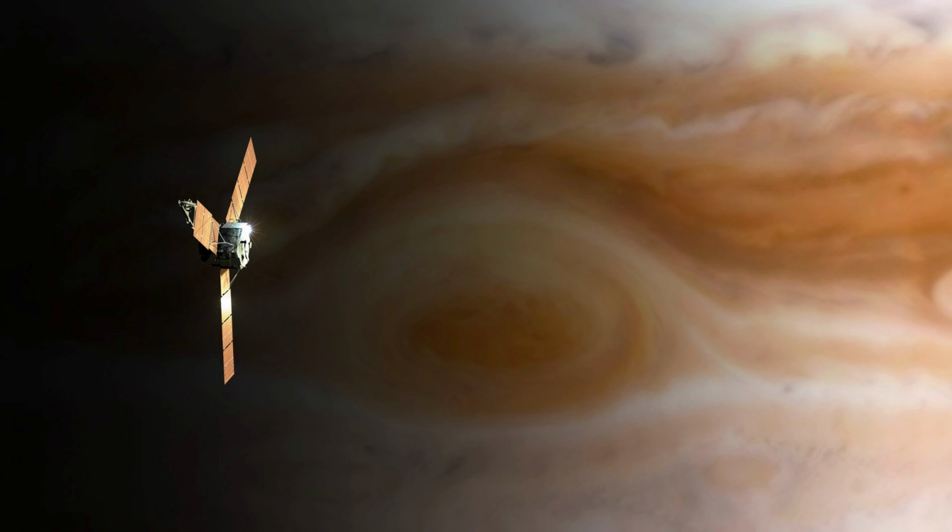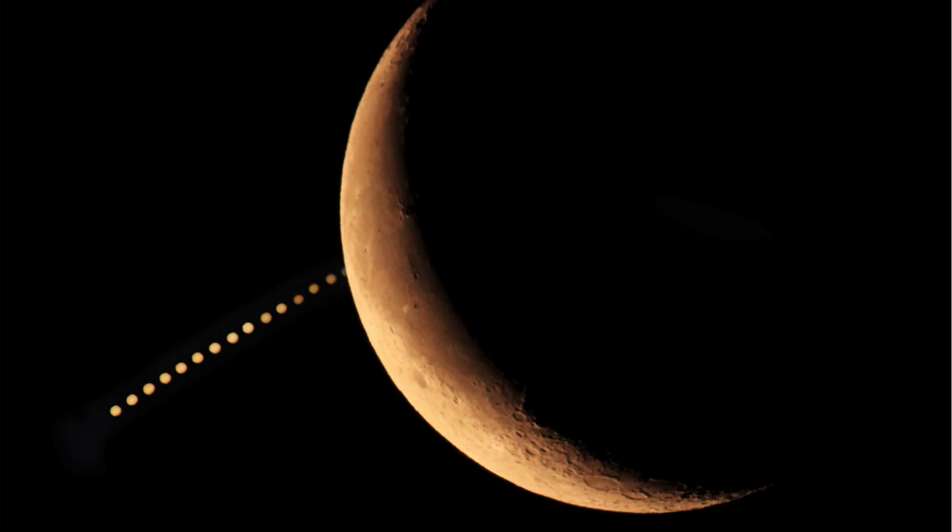Europa reminds us that our solar system is full of hidden wonders. Beneath layers of ice and across billions of miles, there might be an entire ocean waiting for us to explore. Will we find life there? Only time and science will tell. Until then, Europa remains one of our most tantalizing mysteries, a moon that could hold answers to some of humanity's biggest questions.